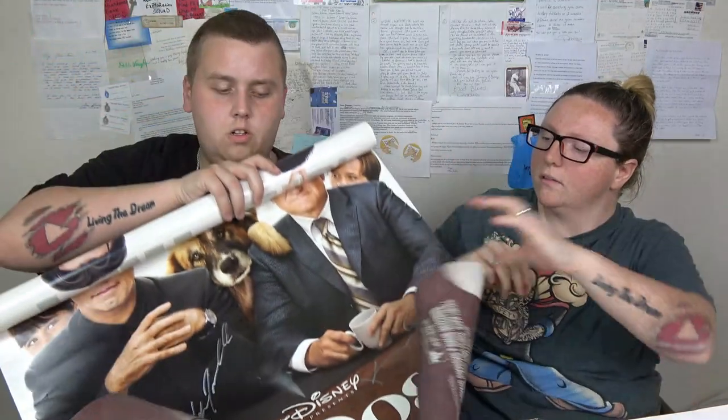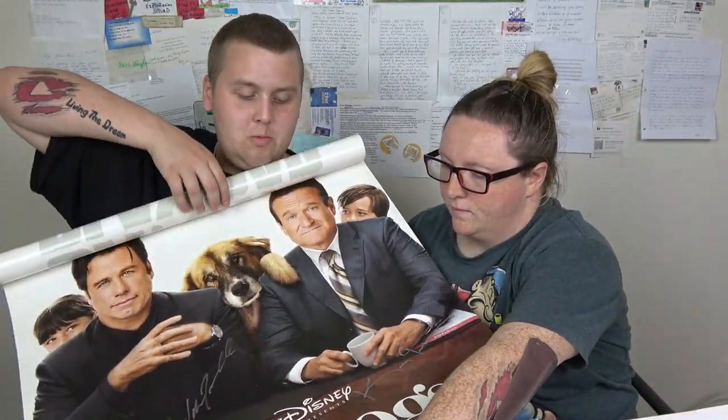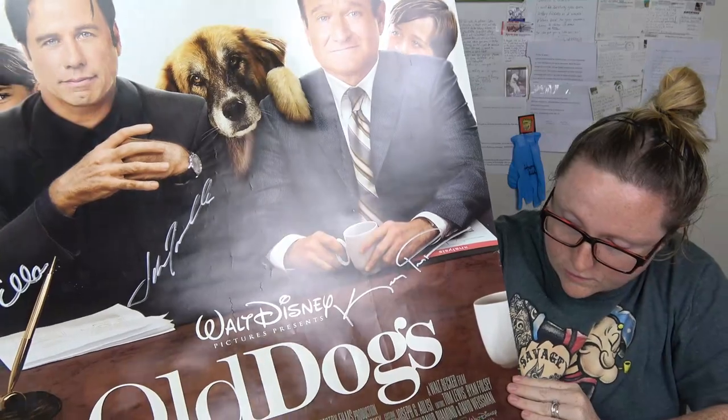Both of these are the movie posters. All right, let's just open one of them. So, I'm gonna slide them. Yeah. Hold the bottom for me. I don't want to get any more damage. These were definitely hung movie posters again, but this is signed by John Travolta. Who else? Kelly Preston, which I believe was his wife at one point, and then Ella Travolta.